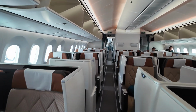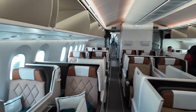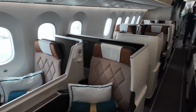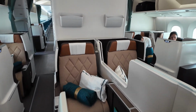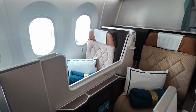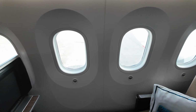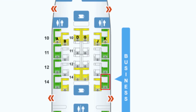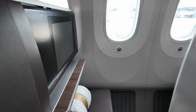The business class cabin is arranged in a 2-2-2 configuration. But thanks to a staggered layout on the window sides, passengers aren't seated directly next to each other. This makes it an ideal setup for passengers in seats A and K, who enjoy more privacy, but it's less favorable for those in seats B and J. Fortunately, I'm seated in 14K, and I've got 3 windows all to myself. Here's the SeatGuru map of this 30-seat business class cabin. It gives you a great overview of the layout and which seats offer the best experience.